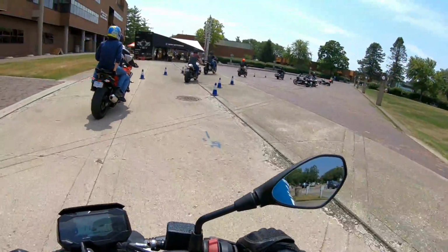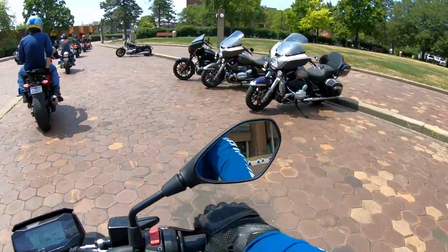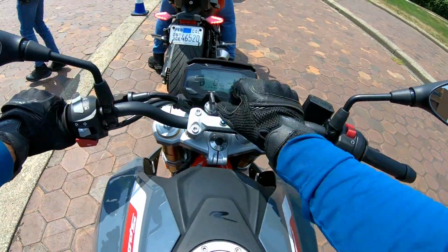And we are back. You can see there's a lot of different bikes you can ride. There's some like 1800s, and I think I might try that 1800. The R18 looks cool. Yep, really cool, really cool.